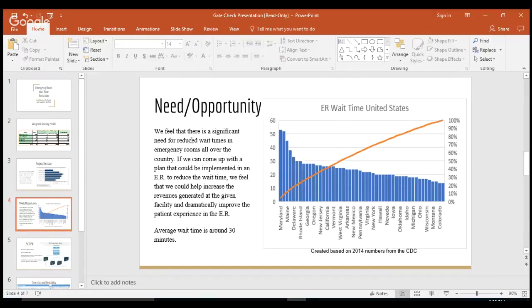We feel that there's a significant need for reduced wait times in emergency rooms all over the country. If we can come up with a plan that can be implemented in the ER to reduce the wait time, we feel that this would help increase the revenues possibly for the facility, as well as drastically improve the patient experience at the ER and also the physician experience and stress load. The average wait time total for all of these in the United States is about 30 minutes.